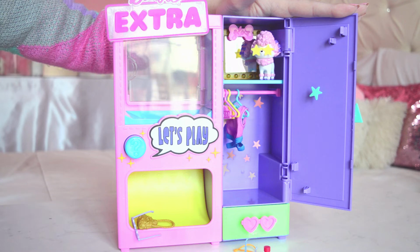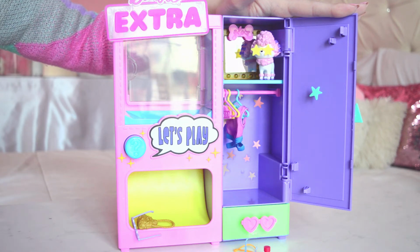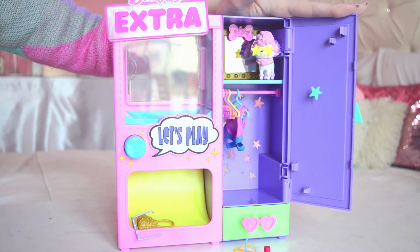So now let's check out our Barbie Extra Minis doll. So we can have a dolly to check it out too.